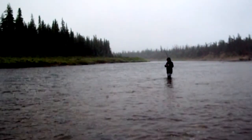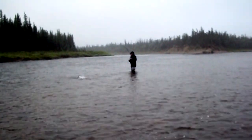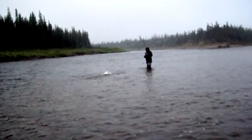Right at the confluence of the Aquatuck and the Sutton River, and everybody seems to be catching fish here first thing this morning. And I got one here too, if I can only get them to come my way here. Again, another 20 inch.